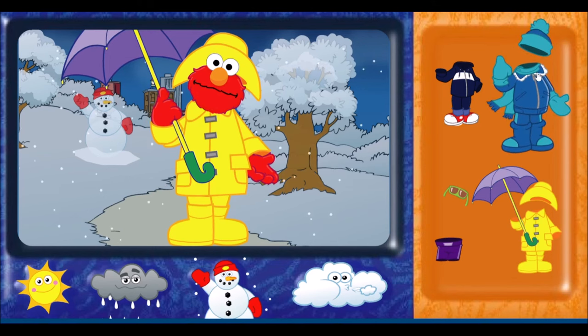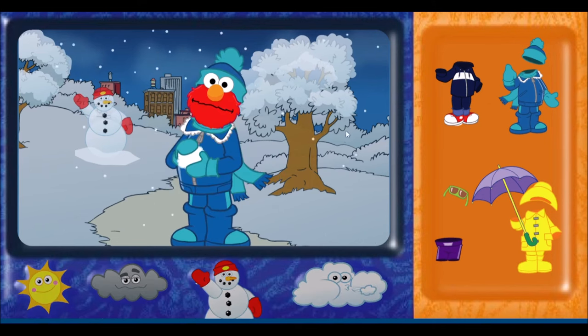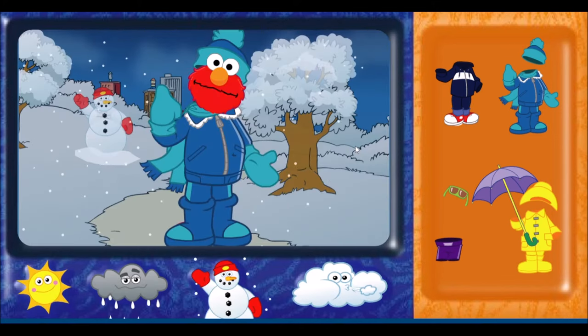Scarf and mittens. A coat, woolly hat, scarf, mittens, and boots. Thank you for helping Elmo get dressed. Yay! Elmo loves playing in the snow, especially when he's wearing the right clothes. Watch out! Elmo loves thinking about the weather. Let's change it and see what happens.